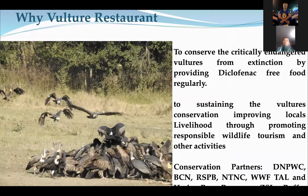Because vultures were declining very rapidly, we created the concept of having a vulture feeding center, and we named it the vulture restaurant. We collect the old cows and keep them in the hospice, and we treat them humanely until they die. Once they die naturally, we place them into the vulture restaurant.